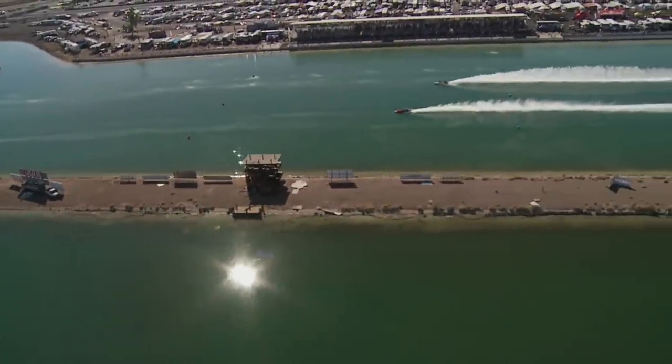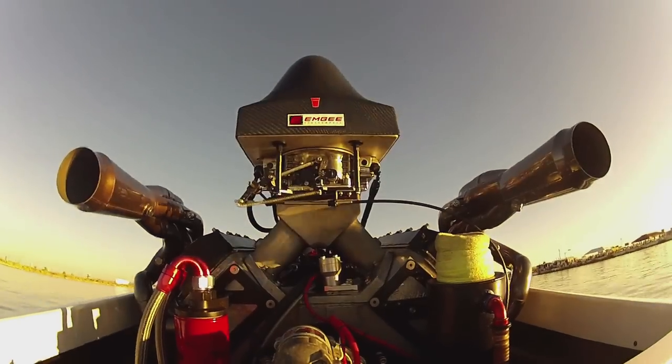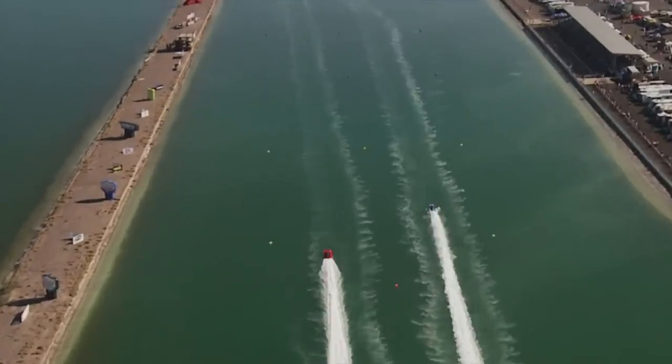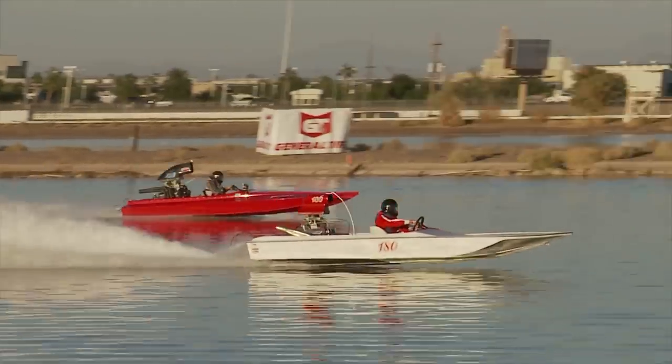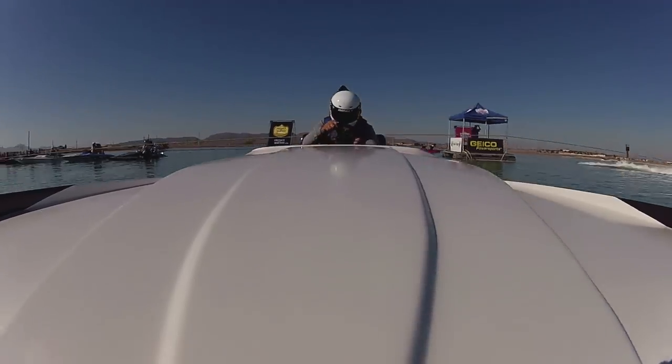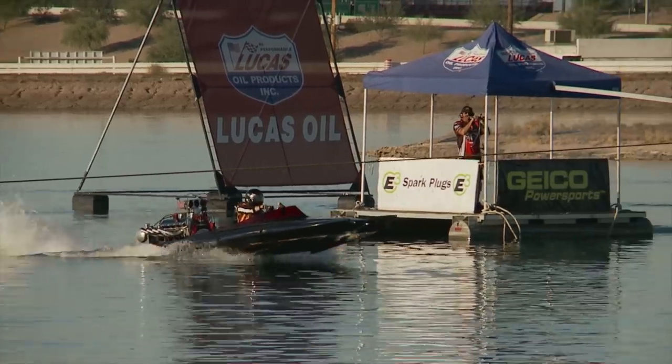This is the craziest sport you will ever see on the water. Most of these boats don't have seat belts, roll cages, and forget about a windshield. These are drag boat racers.